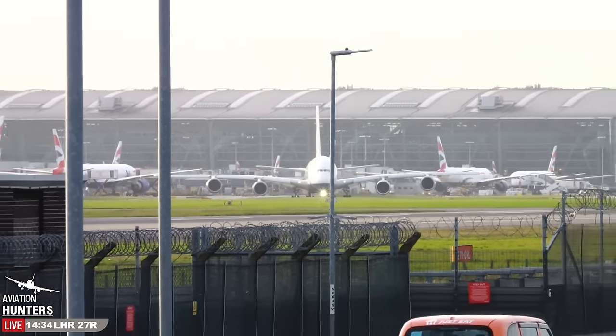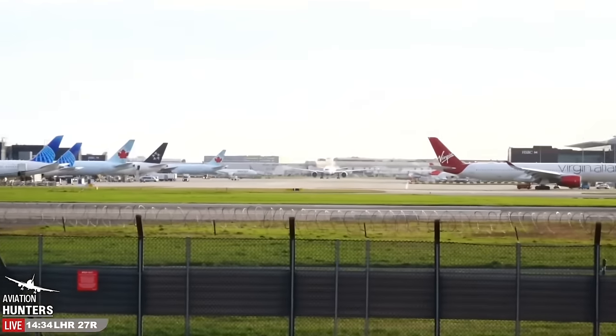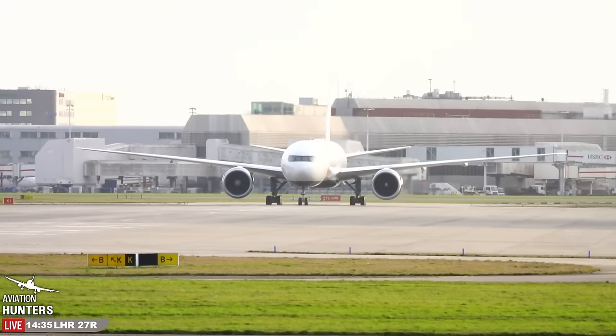There's a BA 380 heading towards us. We've got the engine start of what seems to be this aircraft, I think. Yeah, it is. It's the Air Canada jet.